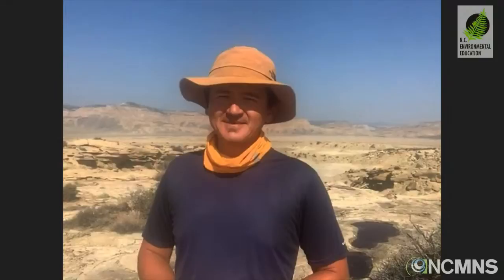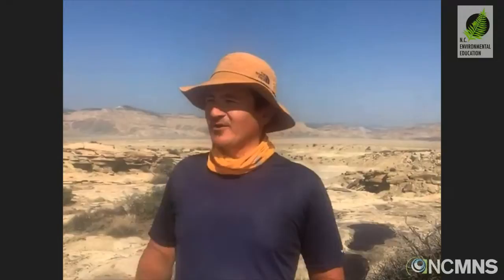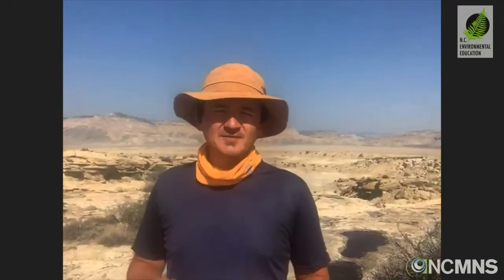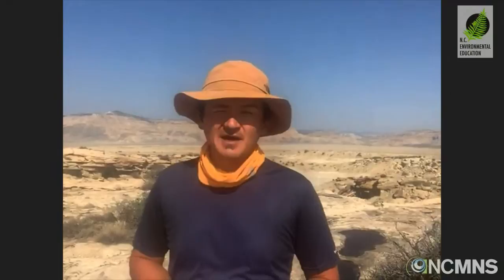Great. Yeah, so we're out here in this particular part of Utah because there's a package of rocks called the Cedar Mountain Formation. And this package of rocks contains animals that we know very little about. So that's why we're out here trying to find them, dig them up, and learn everything we can about the Cretaceous of Utah 140 to 95 million years ago.